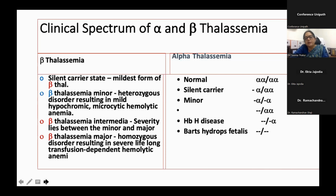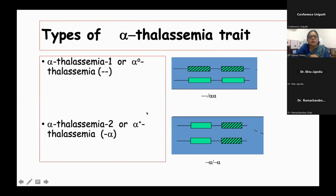So in the trans form, both the different forms of the alleles have the variant, whereas in the cis form, both the defective alleles are on the same chromosome. Hemoglobin H is formed where there are three defective alpha globin genes, and in hydrops fetalis, which results due to hemoglobin Bart's, all 4 alpha globin genes are knocked out.